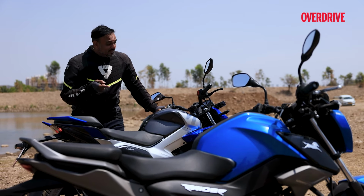TVS has a knack of sprucing up its RTR line almost annually. So I was all ears. I was hoping they would sprinkle some of that magic potion even on the Raider. Maybe introduce an ABS variant, but clearly they haven't. Now, don't get me wrong, they're still leaning on that combined braking system and it works quite well. It also keeps that nosedive in check compared to the Xtreme.